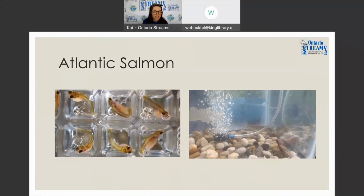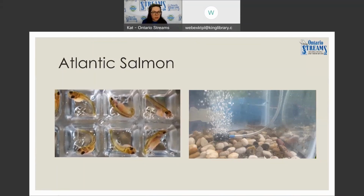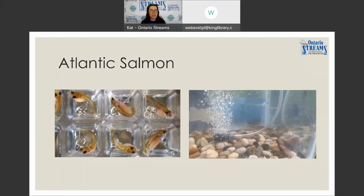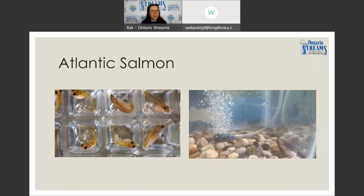So they are teeny tiny at this stage, only about 1 centimeter long. And we keep them in what we call an incubation tray, which is kind of like a little condo. And each little egg gets its own space in the condo. And then when they hatch, they're able to stay there for a few weeks or so, again, just to make sure they're nice and stable. And this also helps prevent the spread of disease or fungus by keeping them all in their little individual squares. These ones here will be released into a local river up in the Humber in probably May or June. We'll put them out into the world.